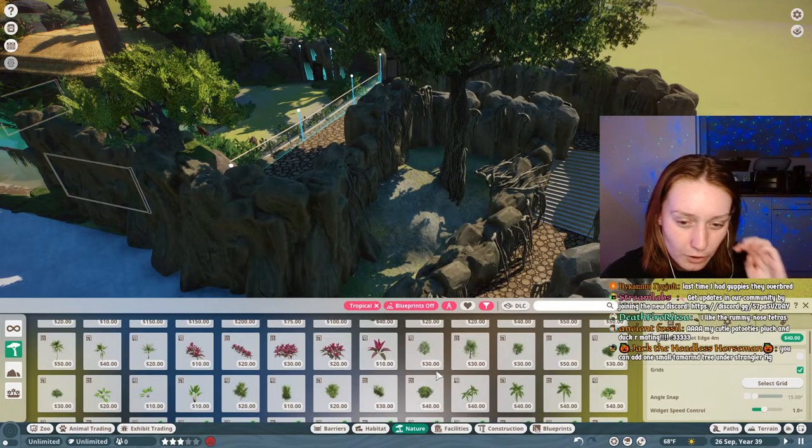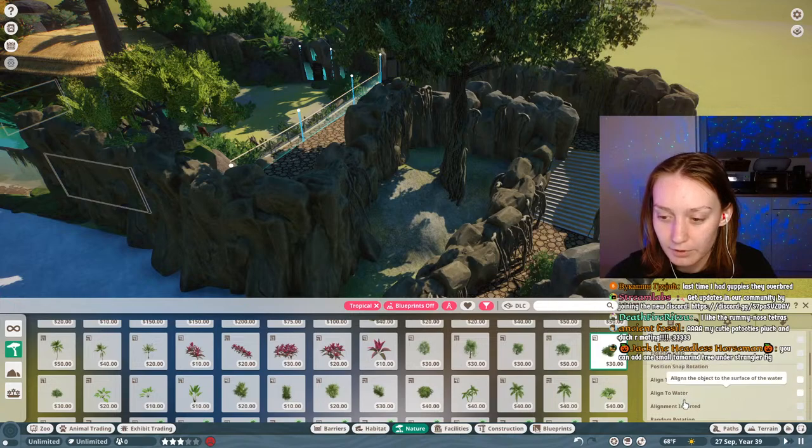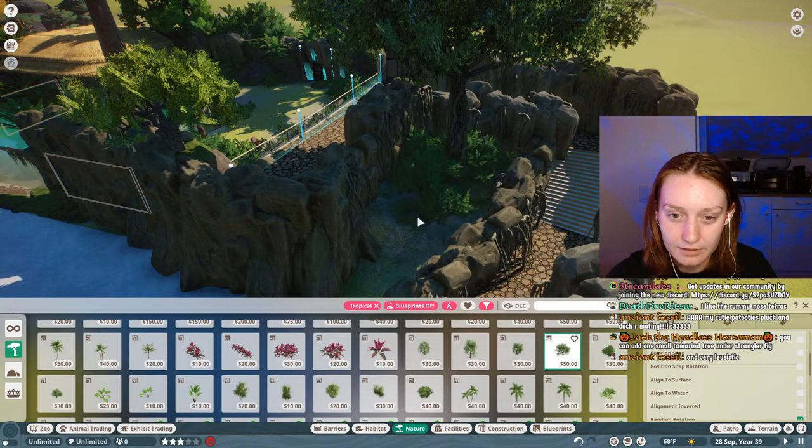Okay, let's see. I want to do more of those custard apples, because those are super tropical. And you get the random rotation back on. Just like that. Excelente.